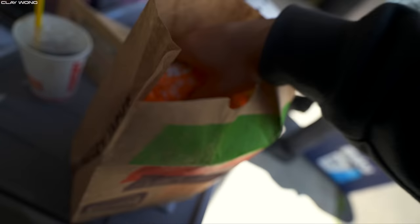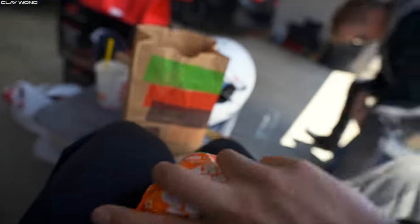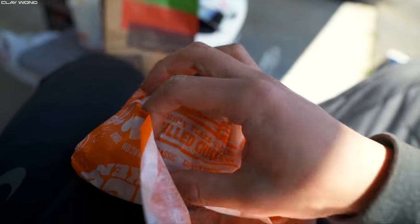Got my Hungry Jack's fried chicken burger. I'll show you guys this thing. Honestly, it is better than a McSpicy in so many ways. It's gonna be kind of hard to show you with one hand, but.